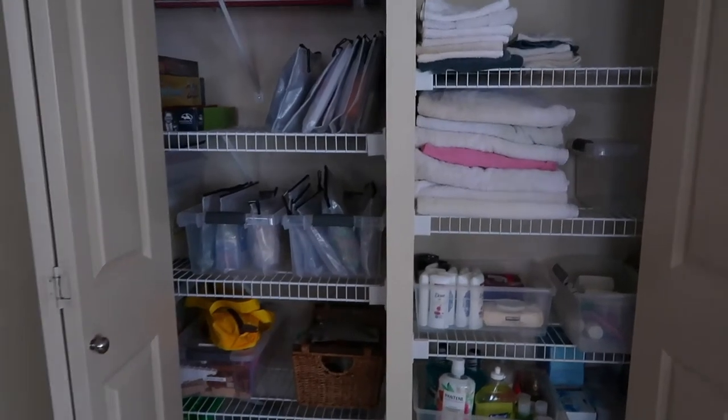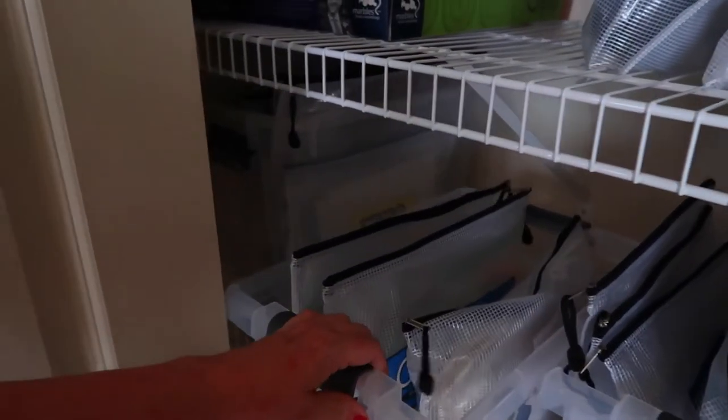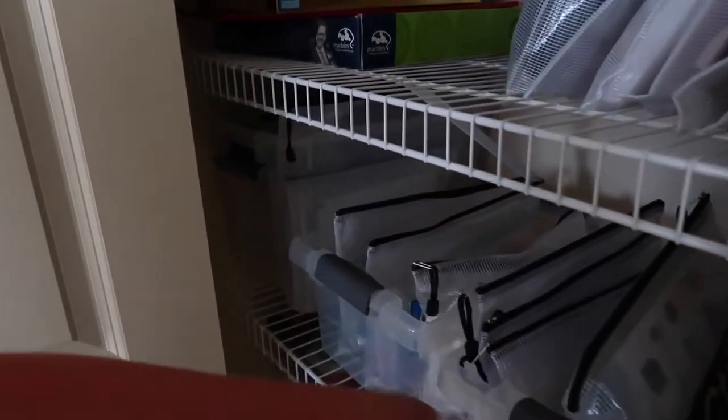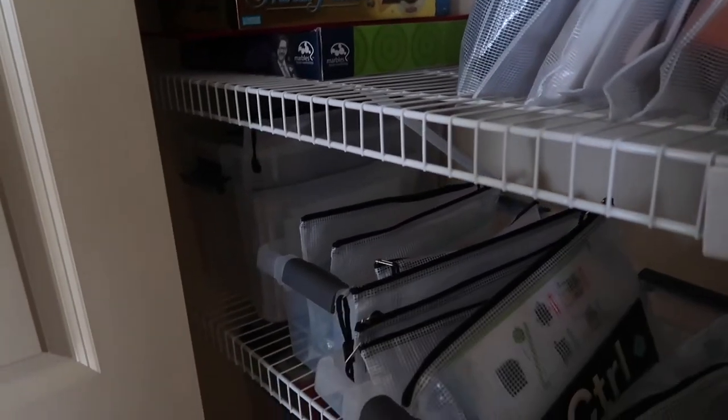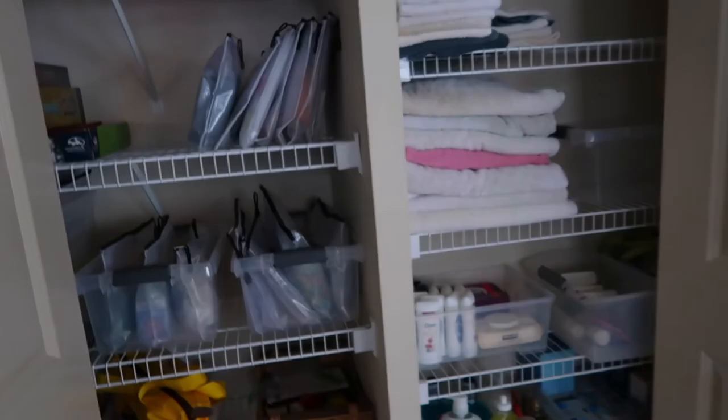All right, here's the final reveal. We've got all the games into buckets like this, so you can kind of pull them out, look at what games there are, push them back in. It'll just make it easier to, like, oh, I know I don't want anything in this one, then I can put these out and get to the back one. So I do like how it all turned out.